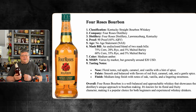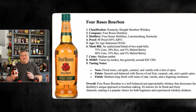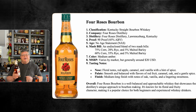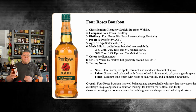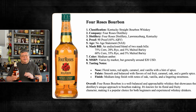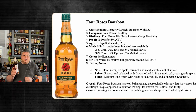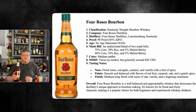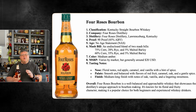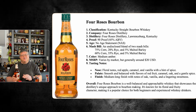On the nose, we get floral notes, red apple, caramel, and vanilla with a hint of spice. The palate is smooth and balanced with flavors of red fruit, caramel, oak, and a gentle spice. The medium-long finish provides notes of oak, vanilla, and a lingering sweetness. Overall, Four Roses Yellow Label is a well-balanced and approachable whiskey that showcases the distillery's unique approach to bourbon making. It's known for its floral and fruity character, making it a popular choice for both beginners and experienced whiskey drinkers.